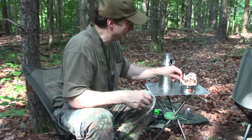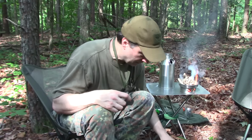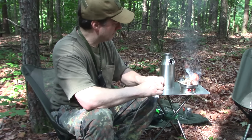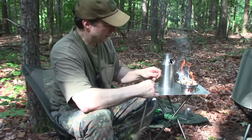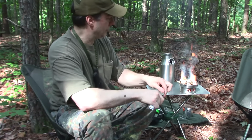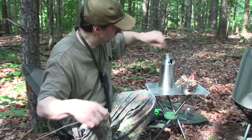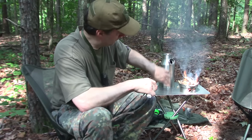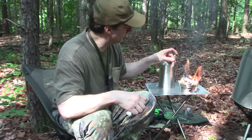Whew. That didn't take long, did it? Now, let's see, I probably do need a few little bitty sticks in here. Those shavings work good. That's what happens when you shave down into the dry part of the wood. Now, they say that once you get this going, you can drop sticks in through this hole in the top. We're going to try that. Whoops. Let's put some of these smaller pieces on here.